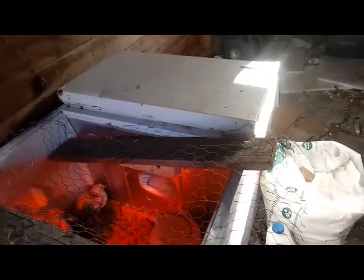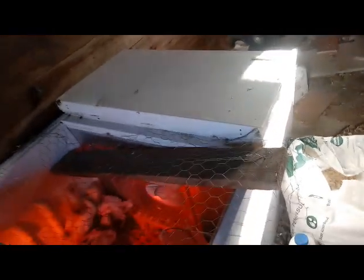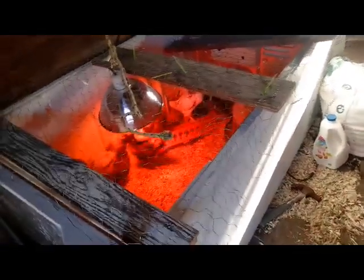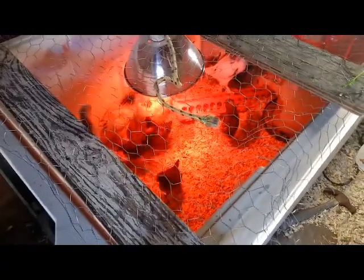And then we can store their feed in the freezer here, so we don't have to worry about mice getting in there because it's a sealed container. So yeah, just another way that you can reuse junk. We have a brooder box that works very well. So yeah, I got them all excited.